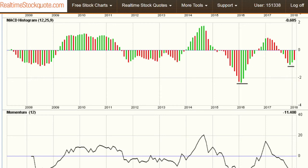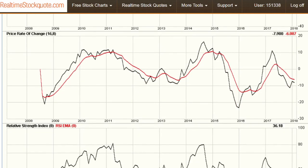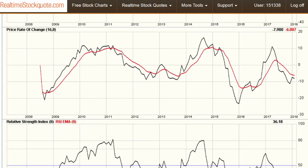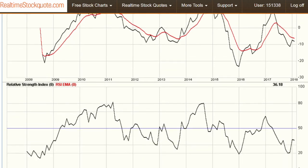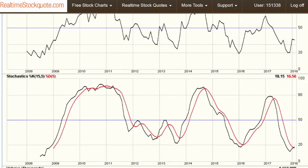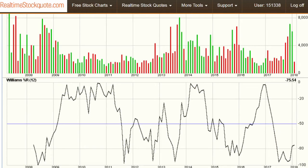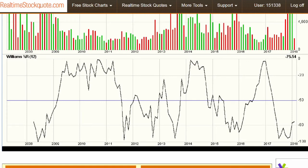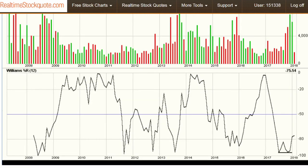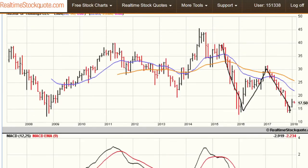And then moving into the momentum, you see that the momentum indicator has a slightly higher second bottom. Here, the same, price rate of change, a higher second bottom, relative strength, that's about the same. And in your stochastic, that is also about the same, moving through the volume into the Williams. And the second bottom on the Williams is slightly lower, but again, not a real big concern. Just stack those oscillators in your favor.